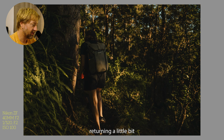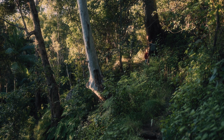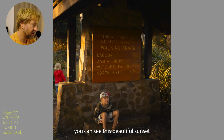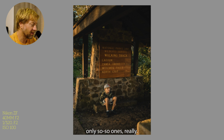My own edit, returning a little bit of the natural greens to the edit, I think I prefer it. And then again, you can see there's a beautiful sunset yellow light coming through, but it's just too yellow. So that's my edit, fixing it. And so that was the first few experiments. No great photos there, only so-so ones really. But I think that does illustrate the presets pretty well.